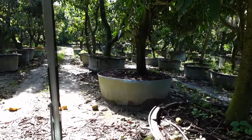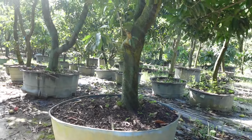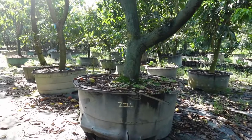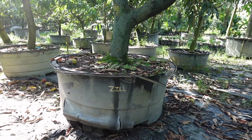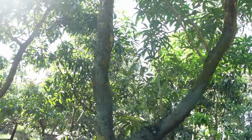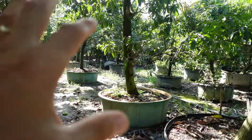Look at this pot. That's a Wise mango. Wow. And that's a Zill. What size pot is that? That one is like a 500. 500-gallon pot. Yes, it's pretty big. Wow. And it's loaded with mangoes. Yep. Wow.